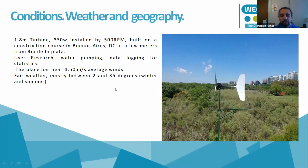So it's like a test bench, and we are gathering information about the work of the turbine in this kind of weather. This turbine almost didn't have problems because it's a friendly weather.